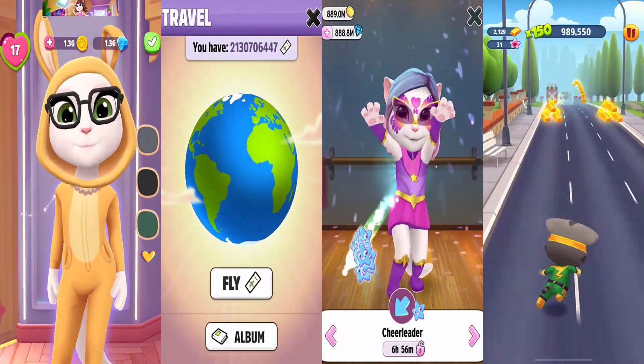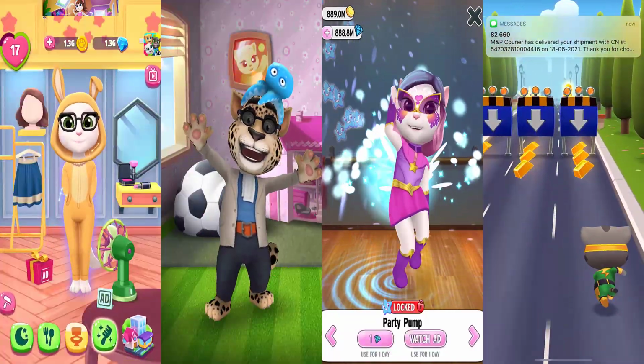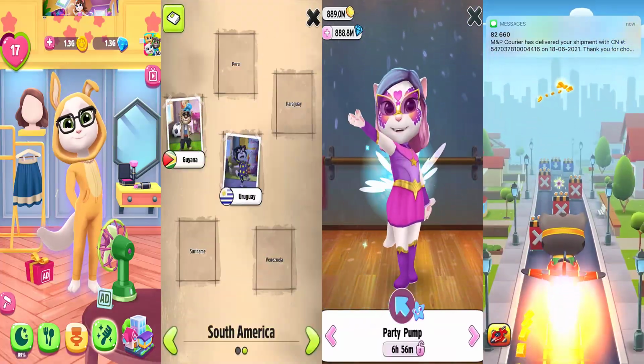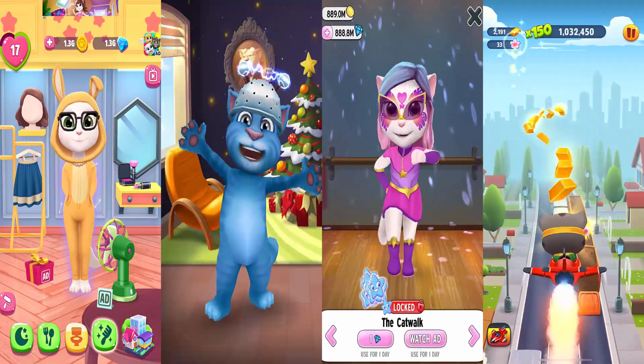Hey, My Talking Angela is dancing right now. She is doing the cheerleader dance right now. We will have to follow the steps and move her left, right, up and down. Then she can do the proper steps of the game.